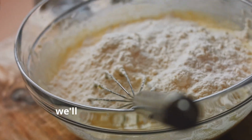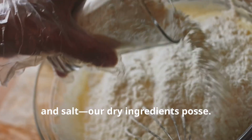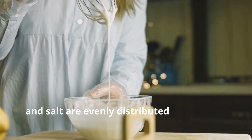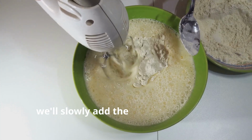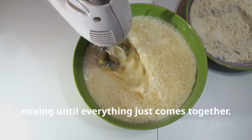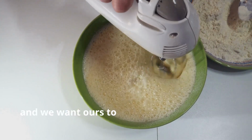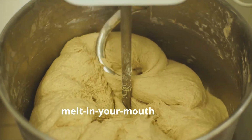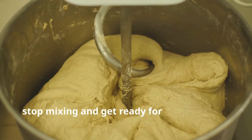In a separate bowl, we'll whisk together the flour, baking soda, and salt, our dry ingredients posse. This step ensures that the baking soda and salt are evenly distributed throughout the flour, which is key for even baking. Now we'll slowly add the dry ingredients to the wet ingredients, mixing until everything just comes together. Be gentle here. Overmixing can lead to tough cookies, and we want ours to be tender and delicious. Don't overmix. We want a tender, melt-in-your-mouth cookie. Once the dough is just combined, stop mixing and get ready for the next step.